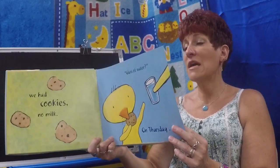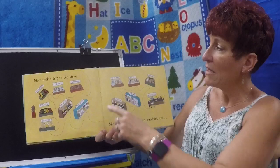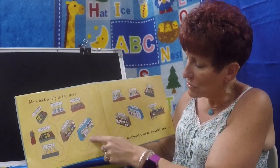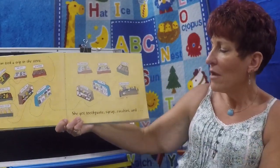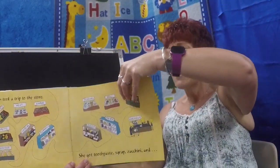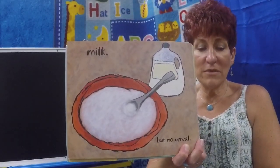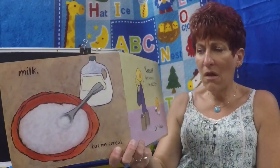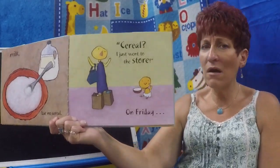On Thursday, Mom took a trip to the store. Let's follow. She went all the way through the store, wound around all the way through, and then she checked out. She got toothpaste, syrup, zucchini, and milk. Uh-oh, something's missing in that bowl. But no cereal. Oh, cereal? I just went to the store, said Mom.